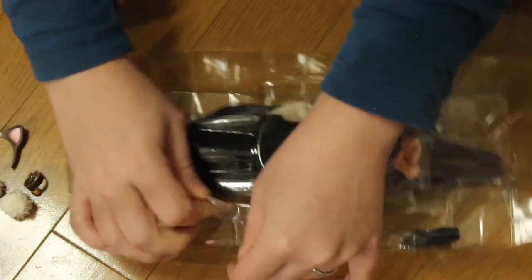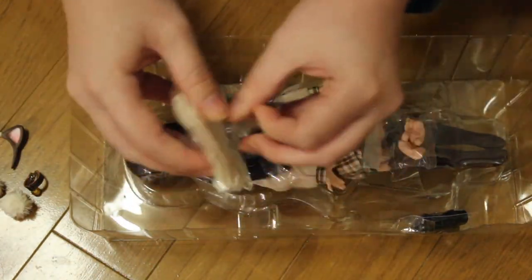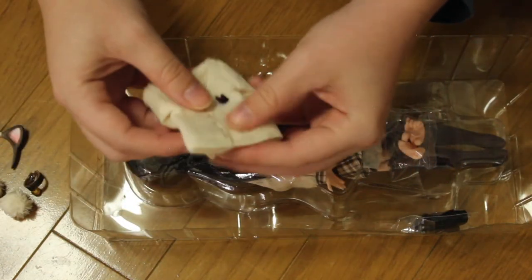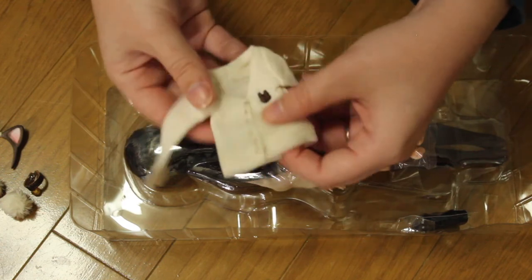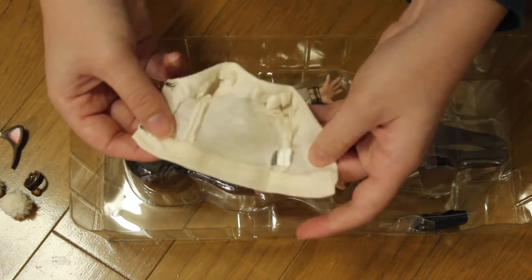And then you have the cardigan she comes with. I like the color of this one better. The other one has a blue one. And I kind of like this white, sort of. Yeah, it's white, I guess, with that little brown head here. I like this color better. And it's opened with those little crochets.